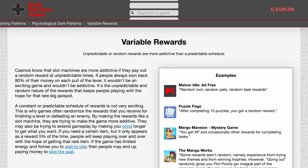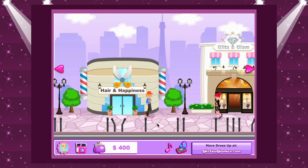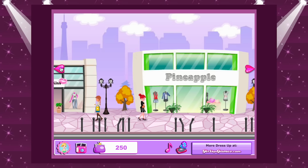Then there's variable rewards, which trigger addiction more easily than a predictable schedule of rewards. This one's a slight yes because you don't have control over how much allowance you get per day, and also the money bags you can find laying on the street are variable in their payout too. However, compared to a properly dark utilization of this pattern, like coaxing users to blow a ton of money on a gacha, this one is very mild.